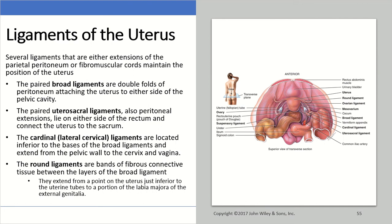And then the round ligaments are going to be bands of fibrous connective tissue that are going to be between the layers of the broad ligaments. And these are going to extend from a point on the uterus that's just inferior to those uterine tubes all the way to the portion of the labia majora of the external genitalia. If you've ever been pregnant or known anybody that's been pregnant, they can sometimes experience round ligament pain. This is just general soreness or sometimes sharp little stabby feelings that result from pressure being put on the uterus by the ever-growing weight of that baby, and that's going to cause round ligament pain a lot of the time. This is just uncomfortable, but generally pretty normal.